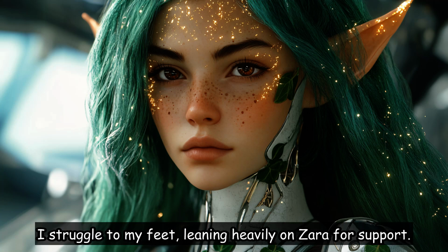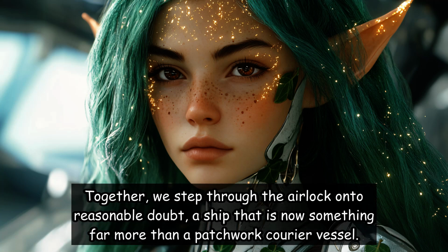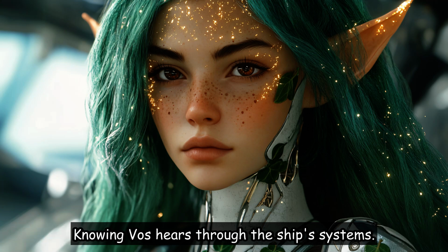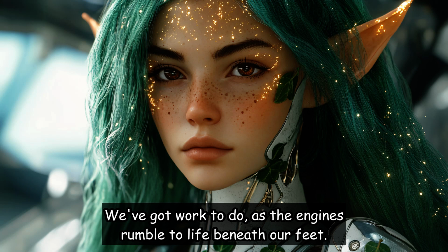Decision made. I struggle to my feet, leaning heavily on Zara for support. Together, we step through the airlock onto Reasonable Doubt, a ship that is now something far more than a patchwork courier vessel. "Set course for the outer reaches," I tell the emptiness around us, knowing Voss hears through the ship's systems. "We've got work to do."